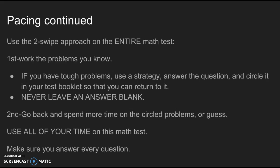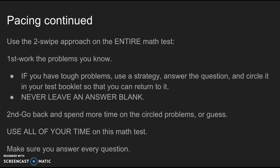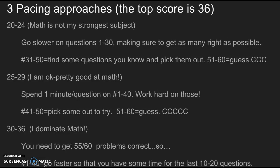Use all your time on the math test. It's crazy to see kids finish and put their heads down. This is not the time to rest. You are not in a regular classroom. This is when you give it all you have, and you don't give up and you don't stop until they tell you to stop, and you just do your very best. So I think I already said make sure you answer every question.